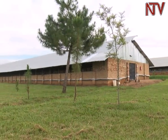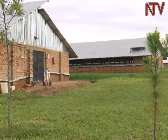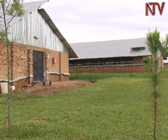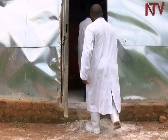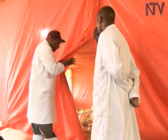It was a small farm in my backyard. It was just to accommodate 300 birds, and those were parent stock by then. And the aim of that small farm was just to enable me get an extra income, which was about 1.5 million. At the time, he was a lecturer at Kaweesa Agricultural College in Masaka district. When his poultry concern expanded, Okoth shifted from his home in Kampala to Luweero, where he could find more land and privacy.